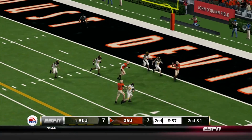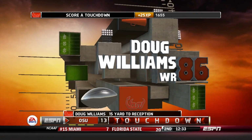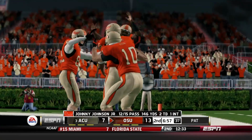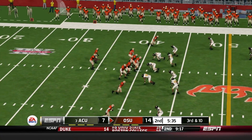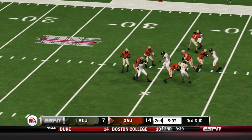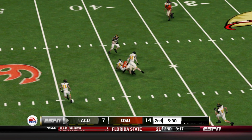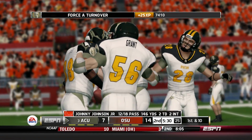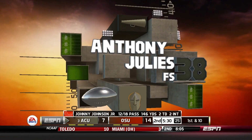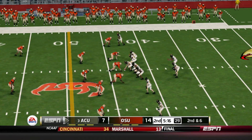2nd and 1, pass completed to Dougie Williams. The no gloves, the gloveless Dougie Williams. Touchdown, Odessa State. So they tack on another one. ACU's offense still being inept, but the defense is bailing them out just a little bit. Johnny Johnson going to throw off his back foot, and there we go. Anthony Julius going to get that pick. I mean, that was a terrible, terrible throw.